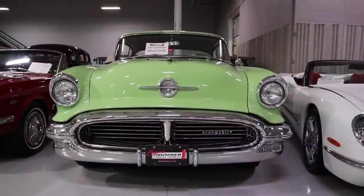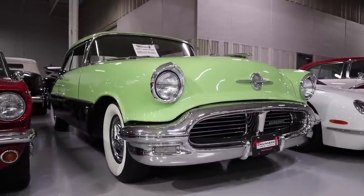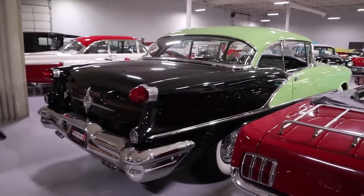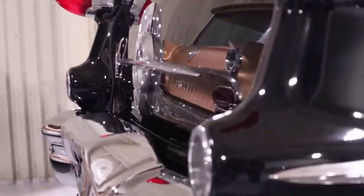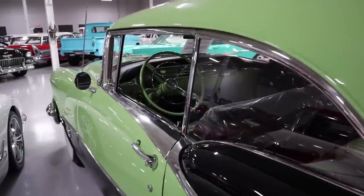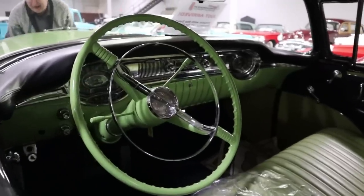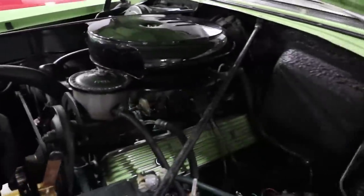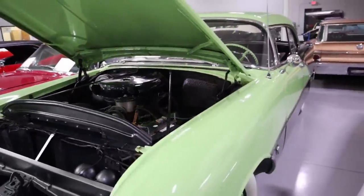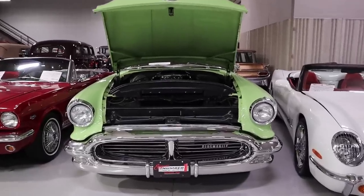Here's one that they just got in, another Oldsmobile 88. I don't have it on. Right. It's brand spanking new. Cool. I should know. Let's take a look at the side. 56 Oldsmobile 88.